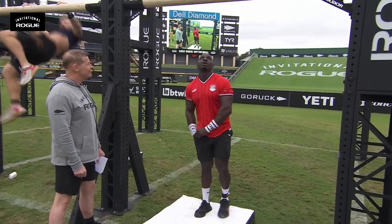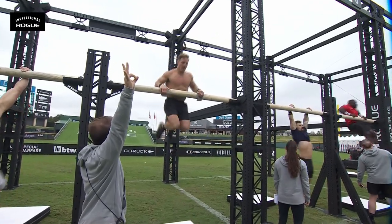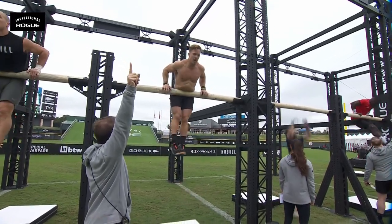Yeah, and we see the athletes chalking up, trying to figure out ways to navigate this new structure that they're having to do these bar muscle-ups on. And you'll notice all the athletes have what's called a suicide grip on the bar, where their thumb, instead of being wrapped around, is layered on top.